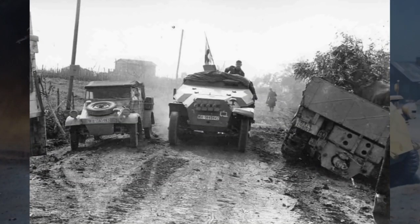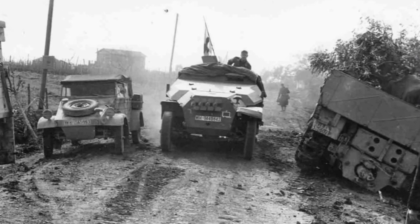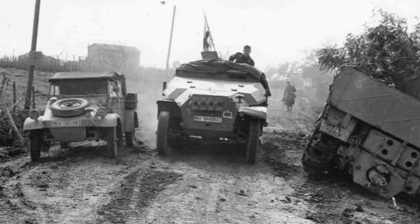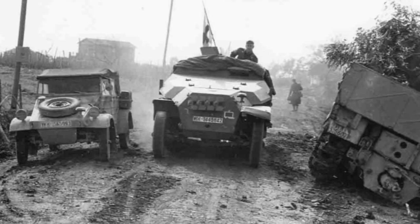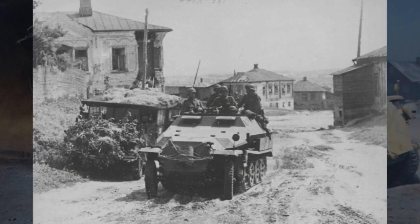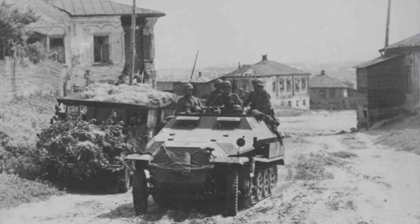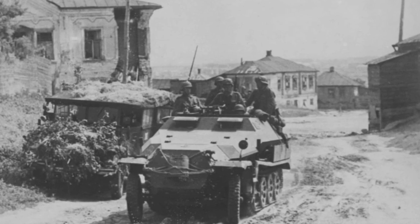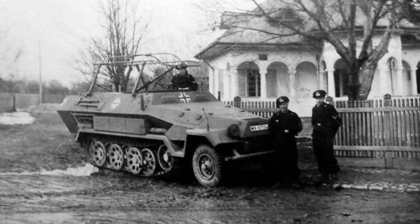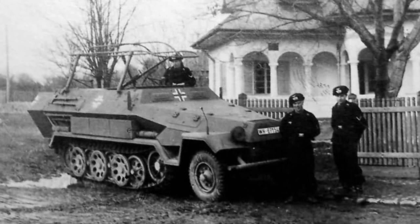Additionally, in engagements across the vast expanses of the Eastern Front, the Sd.Kfz 251's mobility allowed German forces to quickly respond to changing battlefield conditions and exploit weaknesses in enemy defenses. By shuttling infantry units between different sectors of the front lines, the Sd.Kfz 251 facilitated swift and coordinated attacks, catching the enemy off guard and seizing strategic objectives.